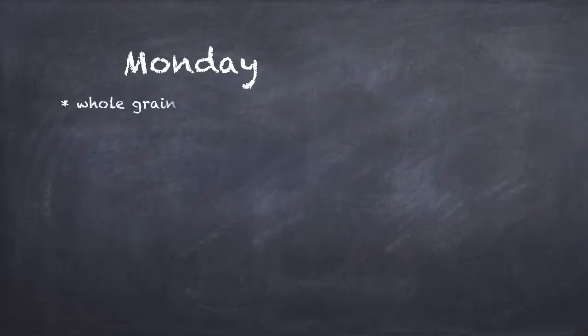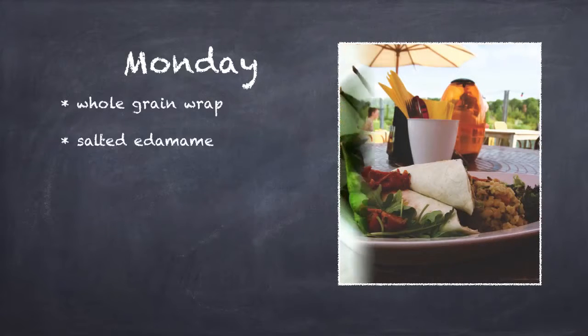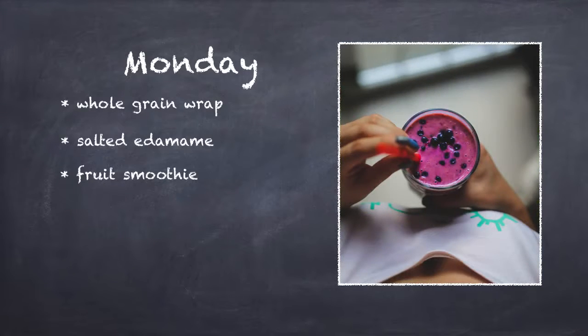For Monday, do a whole grain wrap with rotisserie chicken, hummus, and mixed greens, some salted edamame, and a fruit smoothie. You can blend water with fruit, spinach, and kefir.